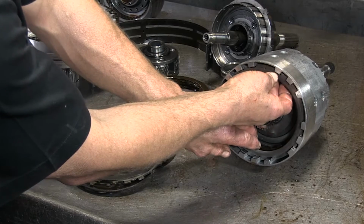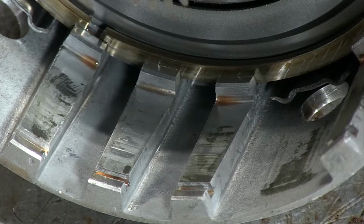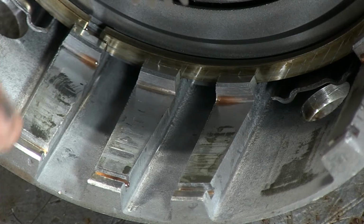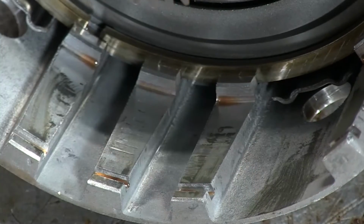Let me pull these clutches out of here. Steels. Let's take a little closer look. As you can see in the clutch drum, with the clutches removed, you can see from lack of maintenance, the fluid breaking down. You can see the wear we're getting. There you can see it's crucial to keep your transmission fluid clean.